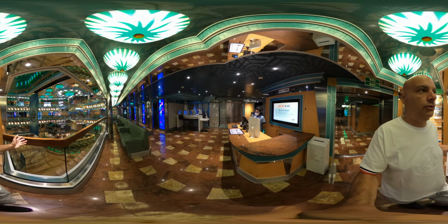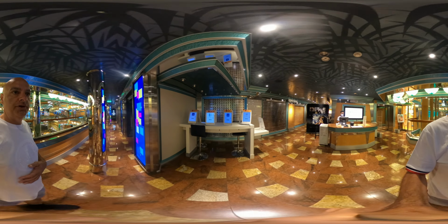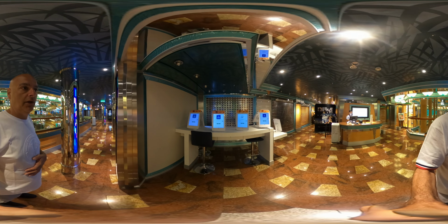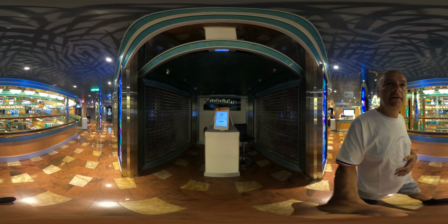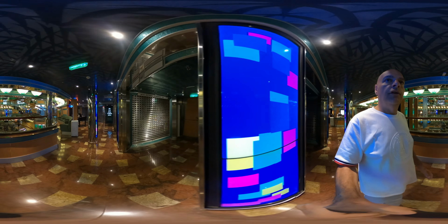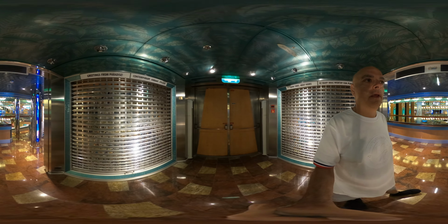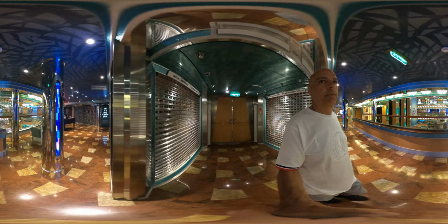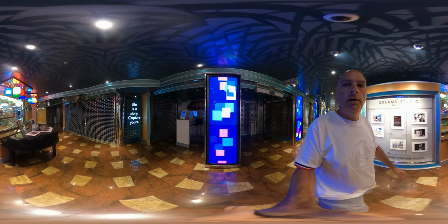Now this area is used for your photo gallery. It is early in the morning, so they aren't open yet. There's two ways to look at your photos on board the ship. You have the Pixels Gallery iPads, and you can't see them right now, but behind these gates, the photos that the photographers take all week long are lining the walls. You can see them underneath, and you can pick out your photos there and purchase photos on board the ship as well.